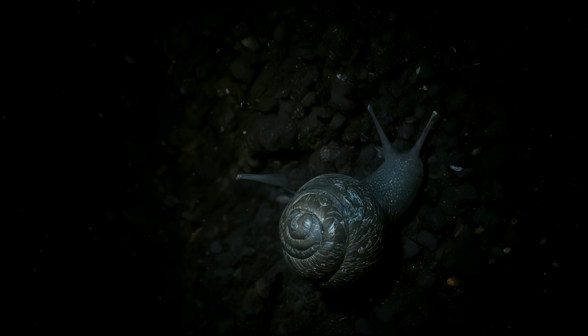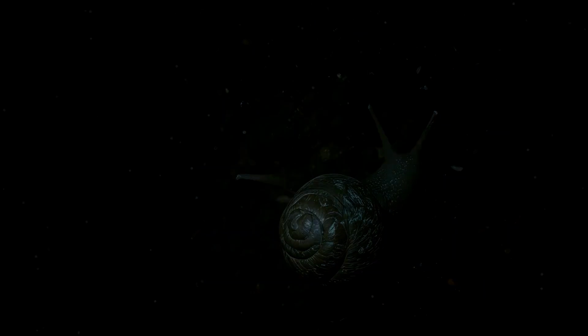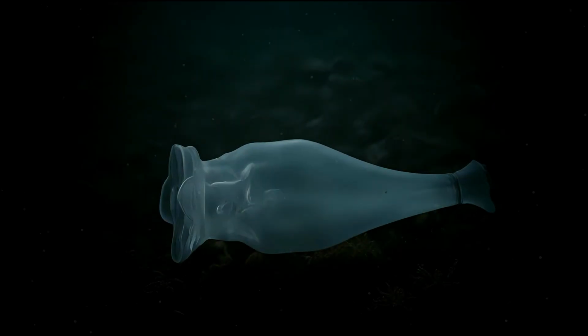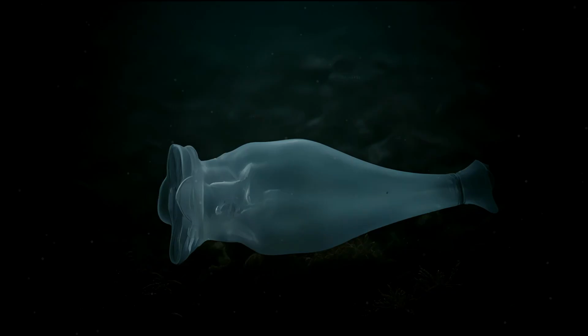Watching that false bottom climb toward the surface at dusk and descend at dawn, scientists realized the whole layer was chasing the light, or rather fleeing it. The rhythm of day and night was written plainly in the water.